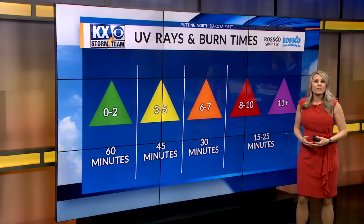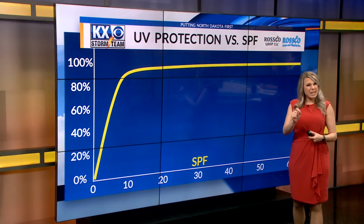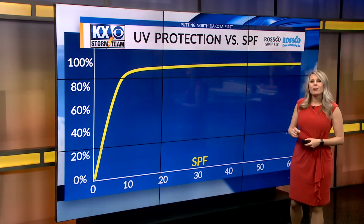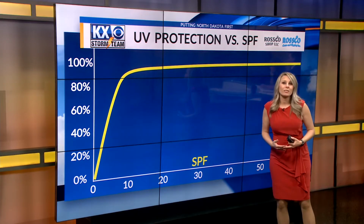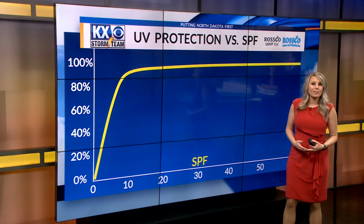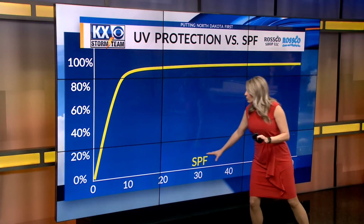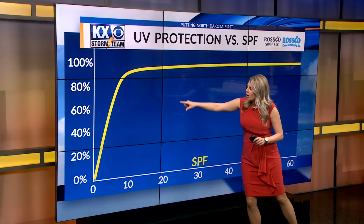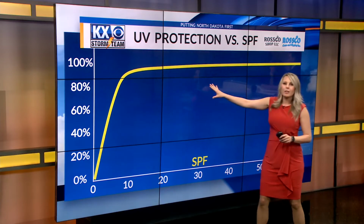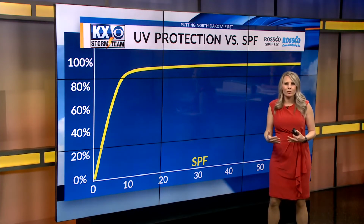And speaking of protecting your skin, SPF 100 may be a waste of your time. Anything around SPF 30 and higher is almost just as protective, blocking out 97% of the harmful rays. Of course, nothing is 100%. You see here, I've got the SPF at the bottom, and percentage of coverage off to the left of your screen. So anything above even 20 and 25 still gives you good coverage.